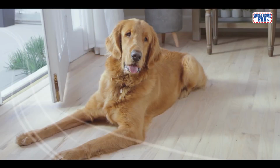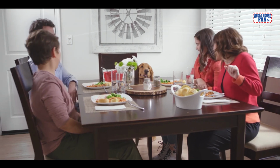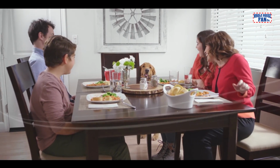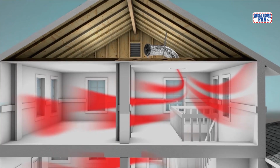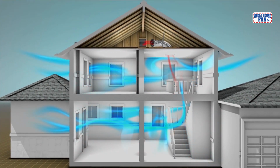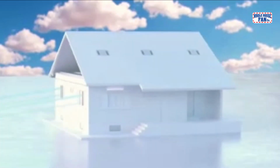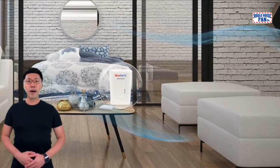Everything in your home stores heat: your walls, the floor, the furniture, and many more. By running a QuietCool Whole House Fan, you draw the heat from the entire home, the mass, and ambient air. It allows the home to stay cool longer and requires less use of AC. It can save you money on your energy bill by reducing your dependence on air conditioning.